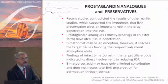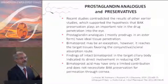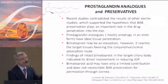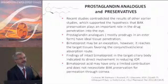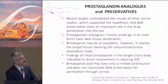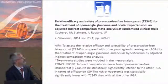On the other hand, what we have to keep in mind is that prostaglandins are prodrugs. And a prodrug is lipophilic, more lipophilic, so it can just permeate into the conjunctiva, into the cornea, and therefore it does not need any preservative. The unidose does not need any preservative for efficacy.